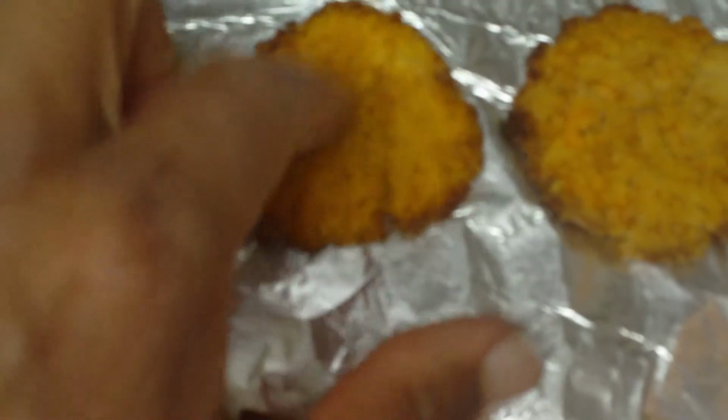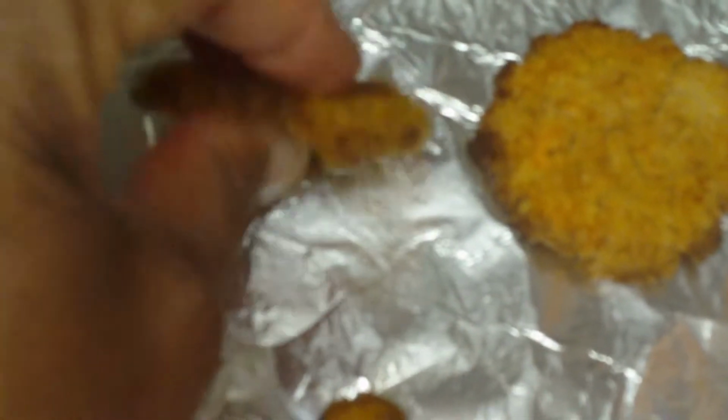But the ones that had the rice flour, they're a good cookie-like or cracker-like consistency. The ones that had no flour at all, they came out pretty good. They're nice and bite-sized and easily portable, but some of them stuck to the aluminum foil just a little bit, as you can see. The other ones didn't stick at all.